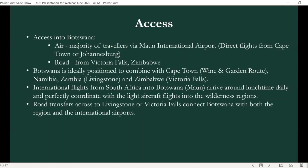The flights that arrive into Botswana, into Maun, are really great in terms of connectivity into the bush. These flights are arriving around lunchtime, which means your guests can then hop onto the light aircraft and fly into the wilderness regions, whether it's into the Delta itself, Savuti, going to the Makgadikgadi or down into the Kalahari. They're all able to fly in the afternoons and get your guests into those camps and lodges, often by high tea or at least by nightfall. There's also road transfers that go across from Victoria Falls and Livingstone. These are very easy to get through the border posts. It normally takes a few hours, maybe 3 or 4 hours maximum, to get from Kasane Airport across to Livingstone or Victoria Falls. And of course, you've got those international connecting flights that are going into those regional airports as well.